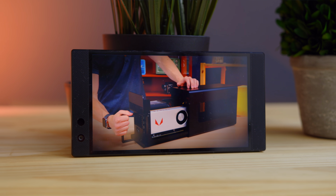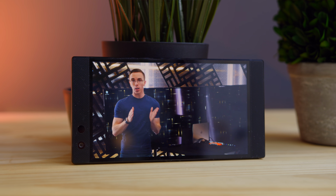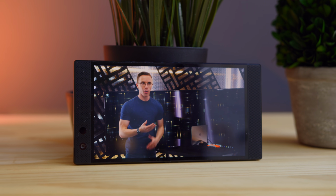Now, as far as I know, this is the first time that any phone has hit 90 Hz with an OLED panel. The Razer Phone has a slightly smaller 5.7-inch display, but it is a much higher resolution at 2560 by 1440, and importantly, it runs at a whopping 120 Hz refresh rate. Hertz, not hurt. It doesn't hurt to refresh, it hurts to refresh.